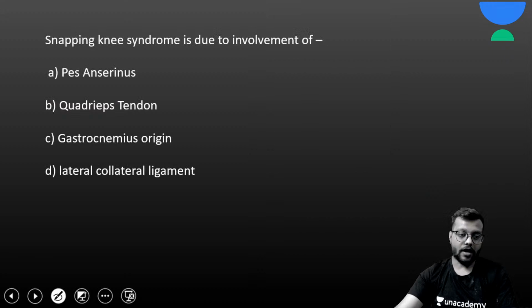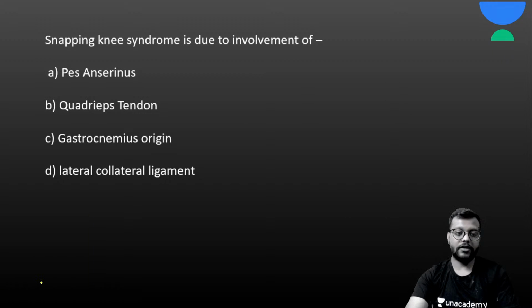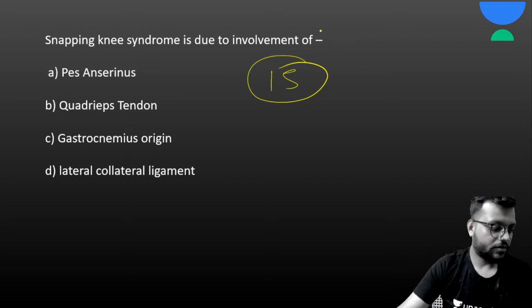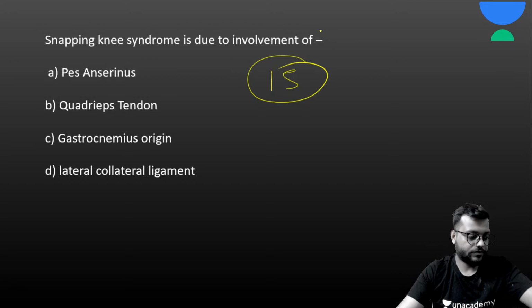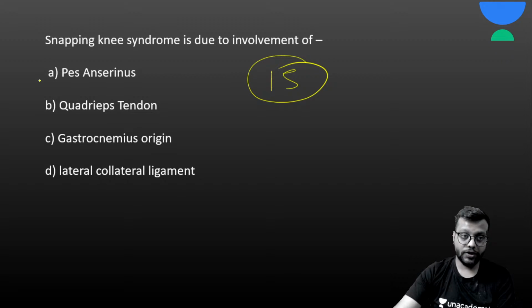Okay, now next question is, snapping knee syndrome is due to involvement of, here are your 15 seconds. Okay, so the correct answer for this is snapping knee syndrome is due to involvement of pes anserinus.